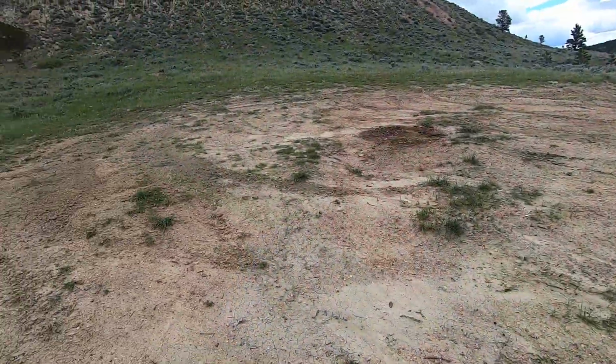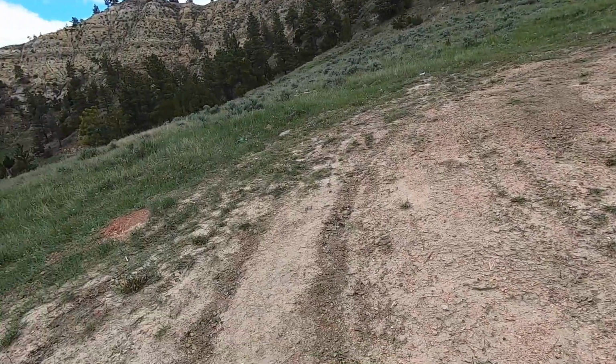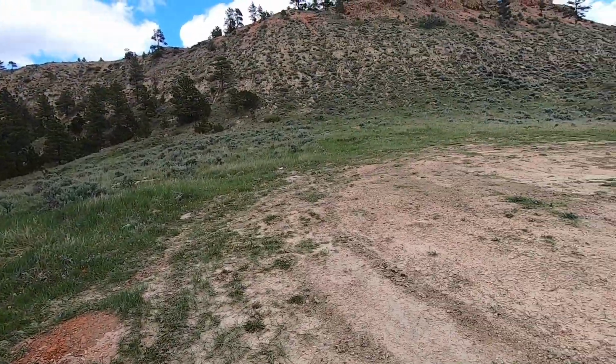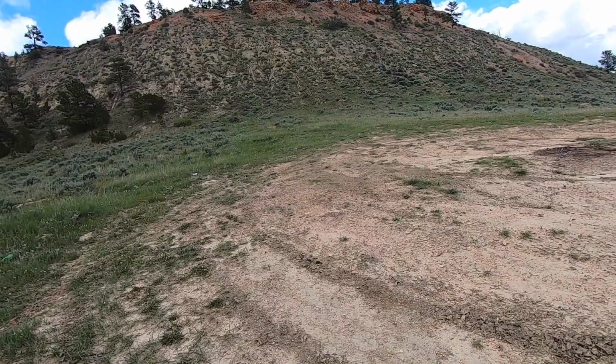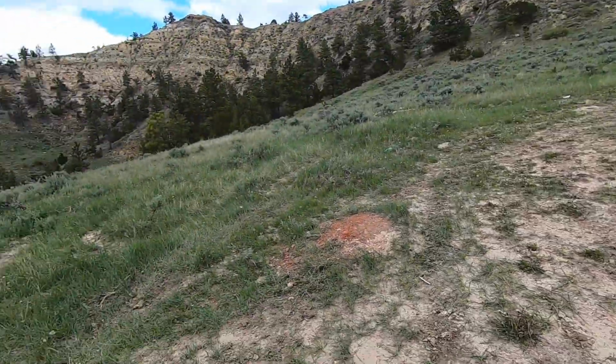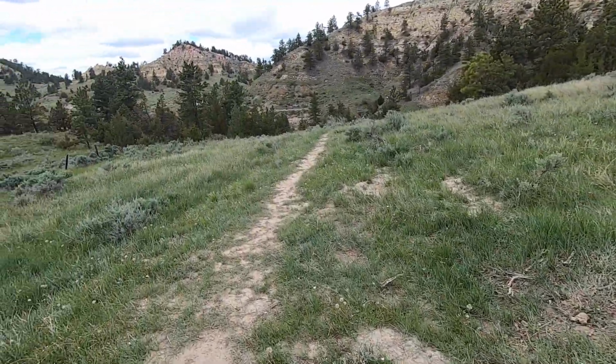So we're now at the third parking lot, if you want to call it that, big open space in the road. The hill itself, Strawberry Hill, is behind us. It's pretty steep, so there's no easy way up this direction. I'm going to follow this trail and see where it leads. Hopefully to some fossils!